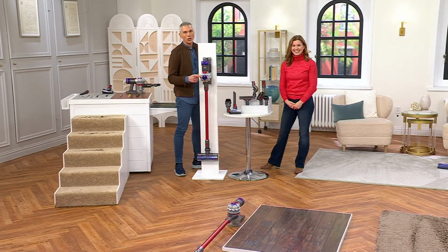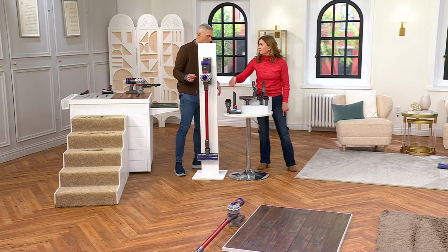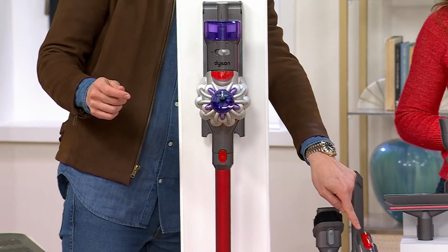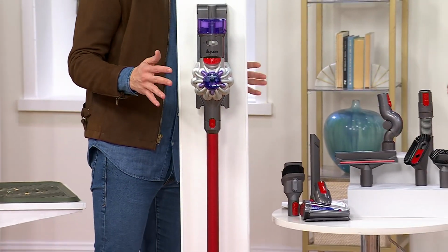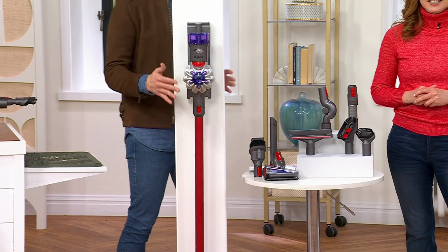The vacuum on its own with the standard accessories that come along with it. Yes, but these three are what you would normally get. Okay, so the crevice tool, the multi-tool, and then the hair screw tool. Yep. Those three alone with the vacuum would be $469 and change.